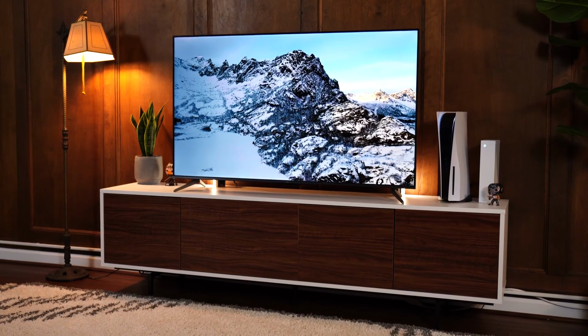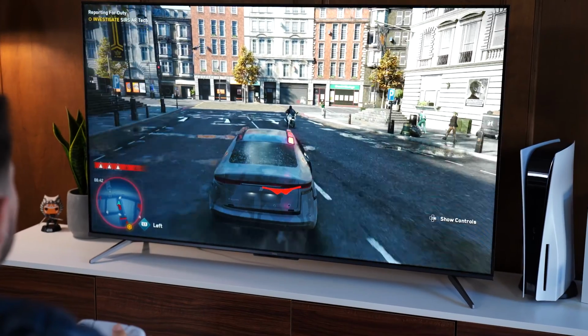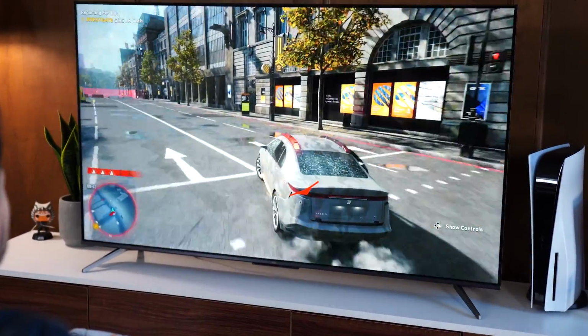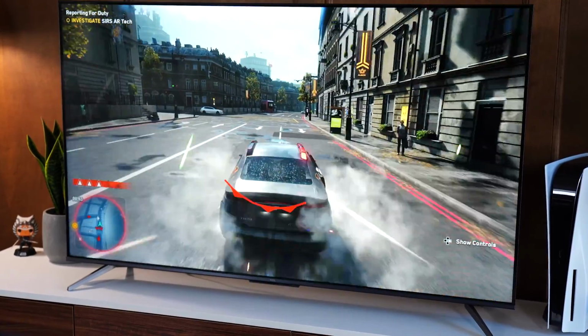Now, as for the sub-pixel layout, this is important if you're gonna be using this with a PC. This uses blue, green, red. So in Windows, if you're using a PC with this TV, you will have some text clarity issues. If you're just using it for gaming though, non-issue.